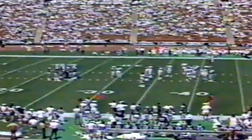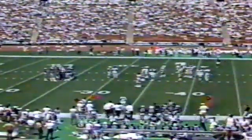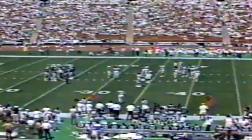This is what makes Tim Brown such a good return man. Watch what he does to number 37, Jeff Dale. He makes a miss right at the end, and this is the difference between a mediocre return man and a good return man. Anytime you can get up to double figures, at 10 average per return, you're doing a good job. And that kind of movement will get him an extra 2 or 3 yards every time he touches the football.